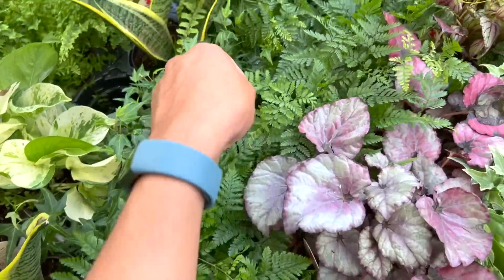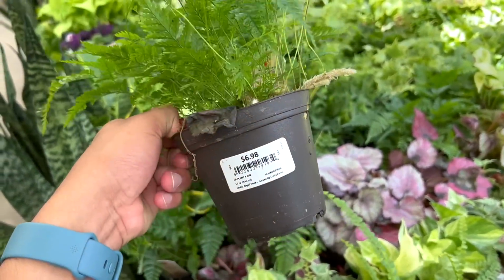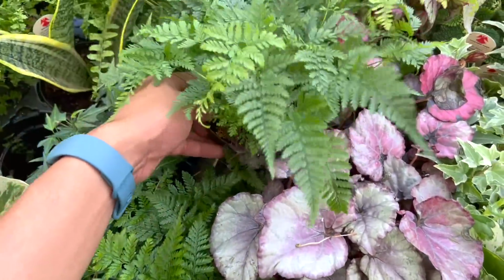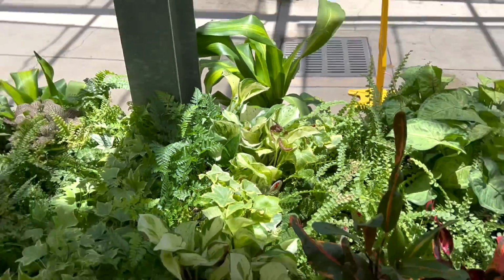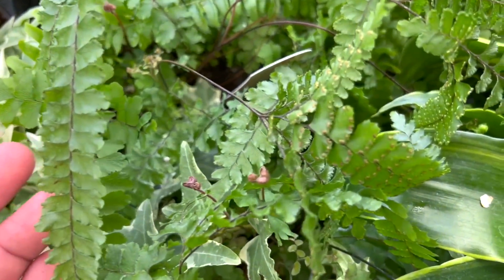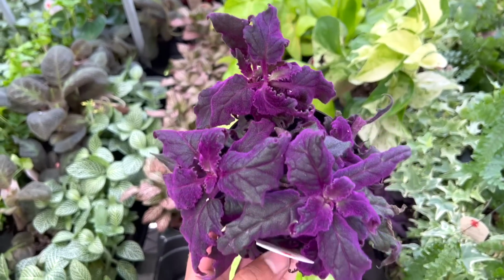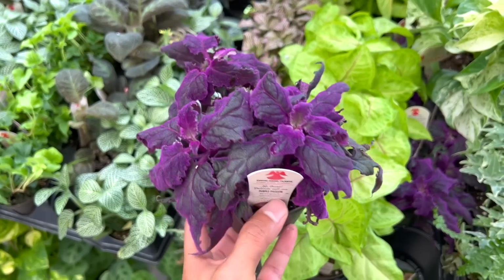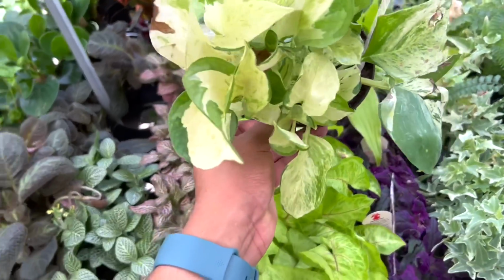I got some wrappers for the fern. So good. Then they have a friendship pilea, I think so. Those manjulas are in the full sun, I feel so bad. Excuse me, but... oh, purple passion plants. I got my manjulas. Manjula.